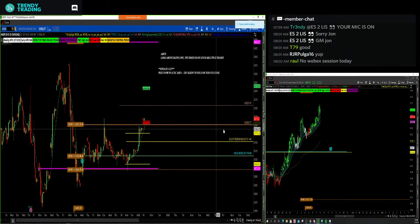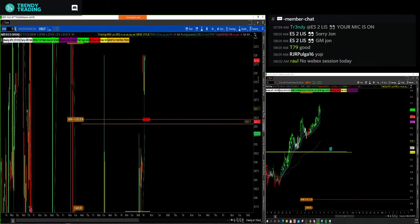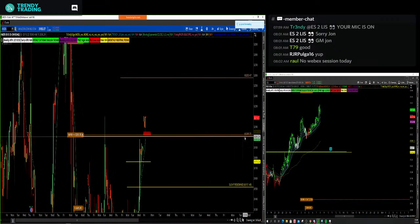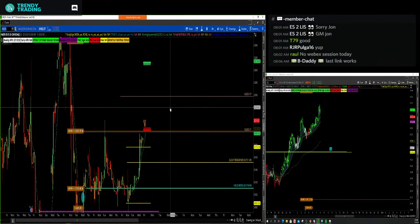Our next level has been claimed here at around 32.18. The level here on the trendy side is 32.01. We are above that. As long as we can stay above 32.01 today, we're looking for a move into 32.57. Let me give you something a little bit closer just because we have a shorter day.